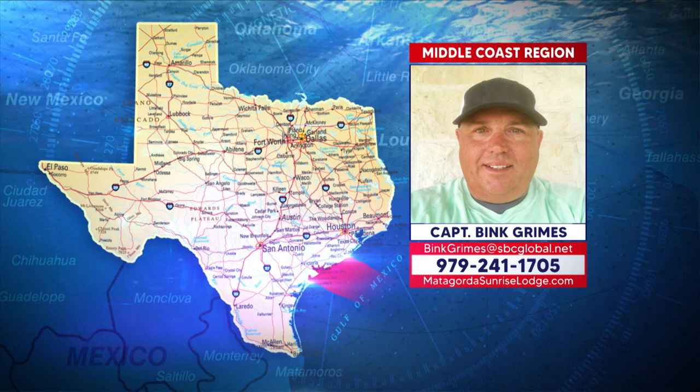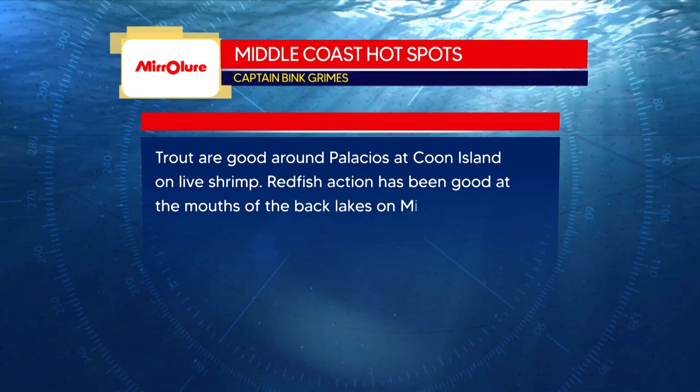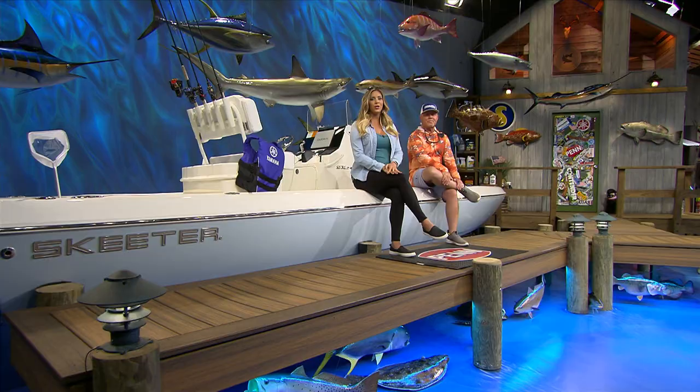We're going to go ahead and take a look at the Mirrolure hotspots from the Middle Coast region. Bink says that the trout are good around Palacios at Coon Island on live shrimp. Redfish action has been good in the mouths of the back lakes on the Mirrolure Little Johns and Bass Assassins.